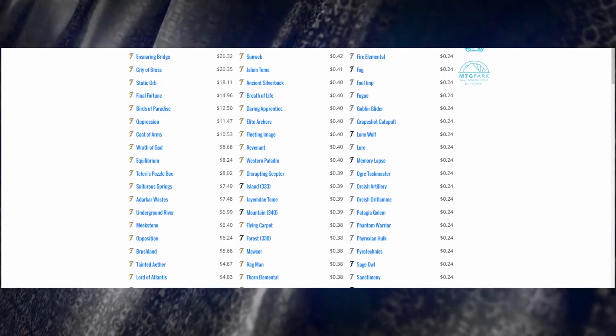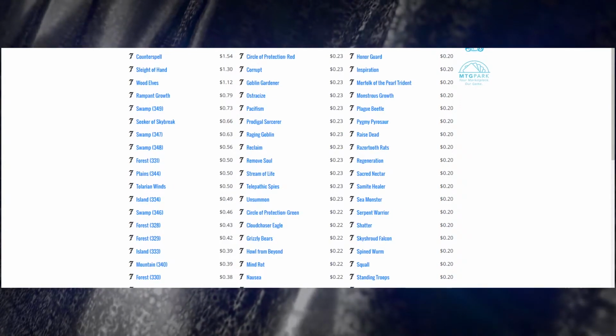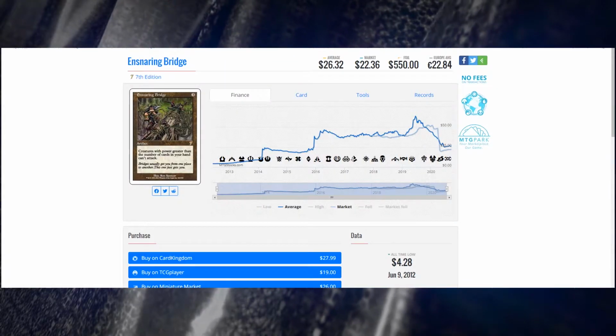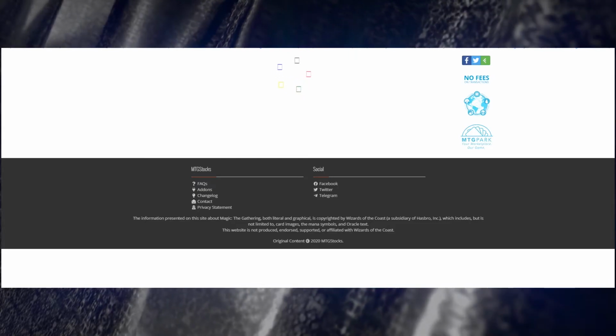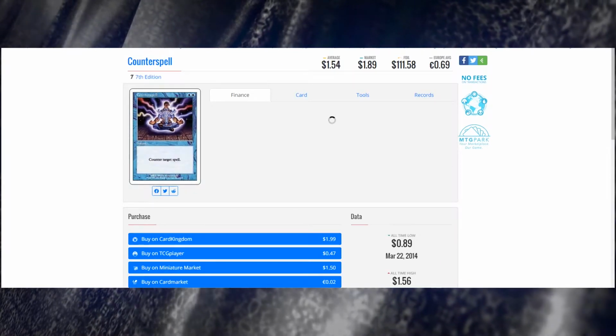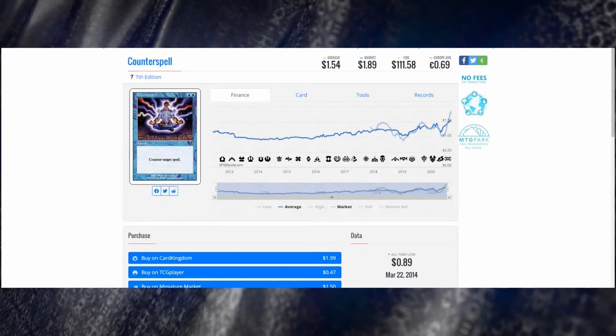But if you even look at some of the commons, so common Counterspell. Now this is a card a lot of commander players are going to want, right? It's Counterspell. It's probably one of the most iconic blue cards you can have. And what do you think the price of this is going to be? Did you guess $111? Some of you might have, but that is the price right now on the Counterspell 7th edition.